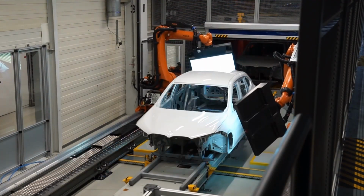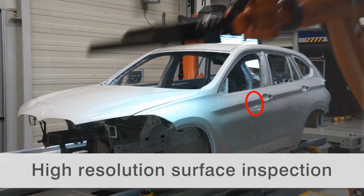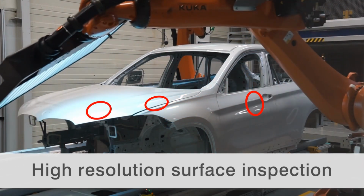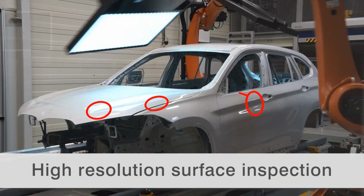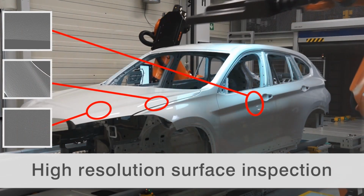In order to give maximum coverage on the vehicle, we are inspecting up to 108 areas per car body. The time per position, including robot motion and image acquisition, is around 1.4 seconds, depending on the number of robots used. The cycle time can be less than 60 seconds and we can process over 60 vehicles per hour.